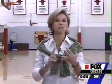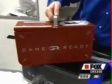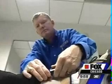We've seen the gut-wrenching plays, collisions, strong, tough athletes doubled over in pain, sports arenas silent in despair. Injury after injury, the pros make triumphant returns with the help of top surgeons, trainers, and possibly this little red box. Introducing the Game Ready Accelerated Recovery System. It combines cold and compression therapy to help in the healing process.